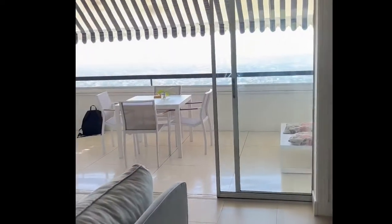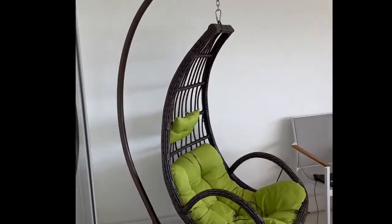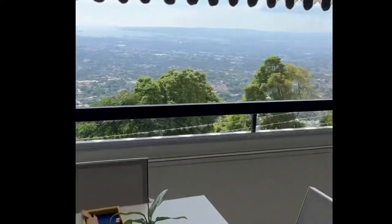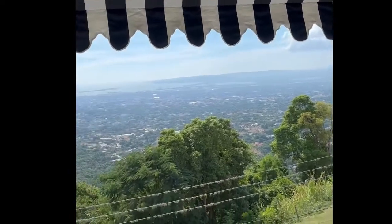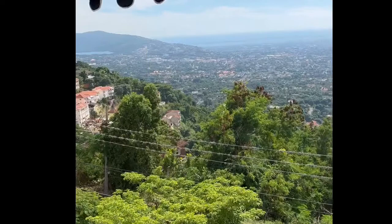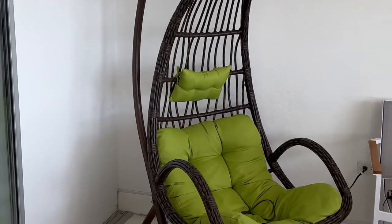So we'll be spending part of the day here, and we'll be back on Thursday for Thanksgiving because he's hosting Thanksgiving dinner. And this is the porch, kind of like a built-in porch. Oh, so nice and breezy. And let me show you guys the view. Look at this view. Look at this. It's like you can see all of Jamaica. Beautiful view. This cute swing, so cute. I'll get some pictures of that later.